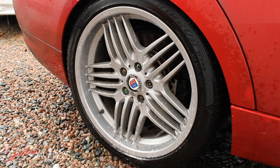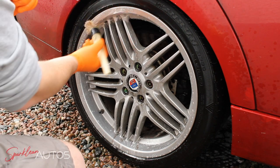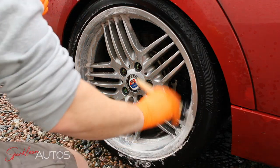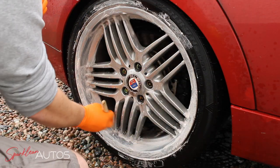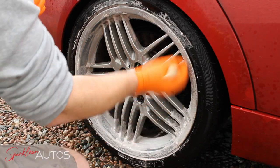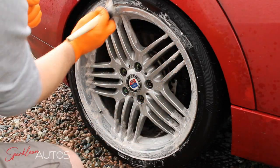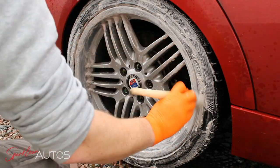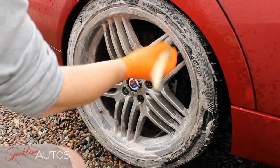Again, I'm just going to let this dwell for a couple of minutes, and then I'm going to go in with just a soft detailing brush. There I am. And just gently agitate the product and try and get rid of a few of those stains. As I say, I'm not too concerned here because the wheels will be getting refurbished within the next few weeks. This was just to give them a bit of a freshen up, because at the end of the day, the final shots wouldn't look too good if the wheels were still grubby.